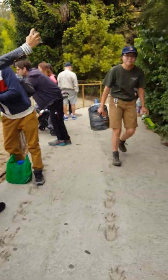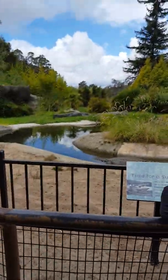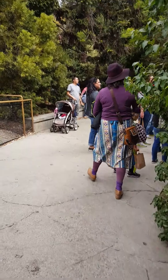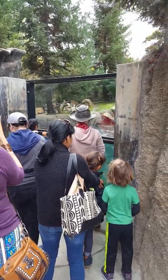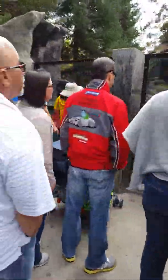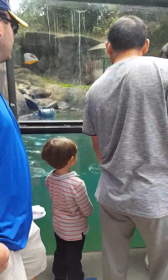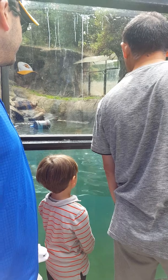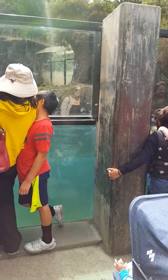Let's go see them over here. Now let's go. And the middle of the whole one. Look, they're throwing something inside there. Look at them. See if they eat any eggs. Thank you. Ah, you see him too. Oh, yeah, you see him. Pretty good. See the tree?